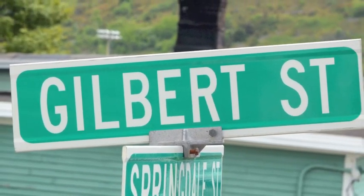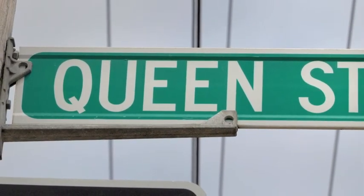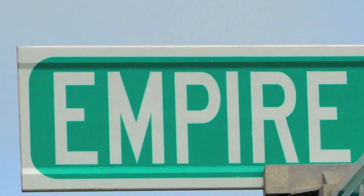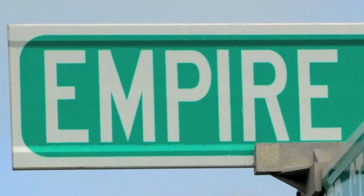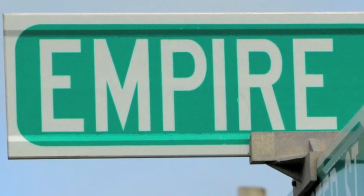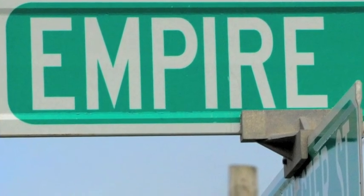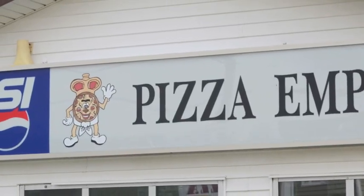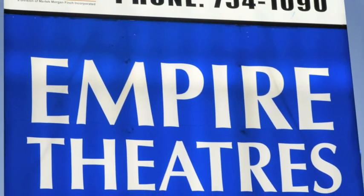And right through the middle of the city runs Queen Street, most likely named after Queen Elizabeth I. In the 1940s, the unused railway track that ran through the center of town was converted into a road, and it was named Empire Street, celebrating Gilbert's founding of the British Empire. Nearby is Pizza Empire and Empire Theatre's movie complex.